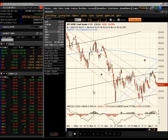Only because if we are in a bull market or we think a bull market is coming, then I want to stay a little bit ahead of it. I don't want to stay in the middle of it. But I think right now we're kind of heading into this range.